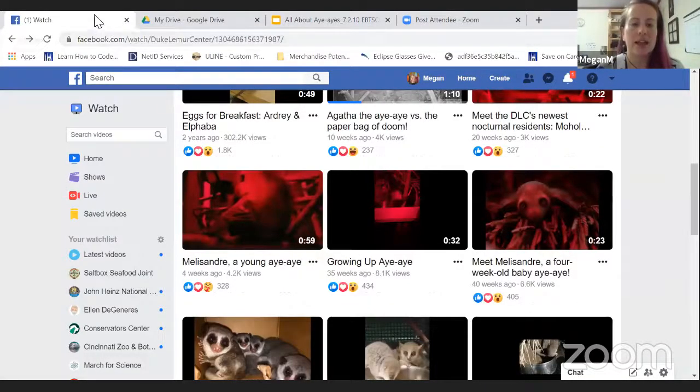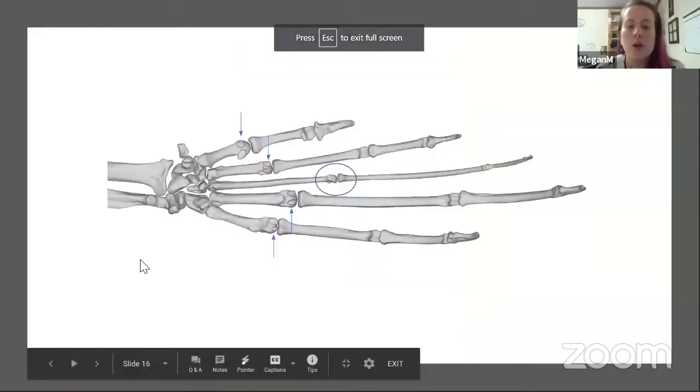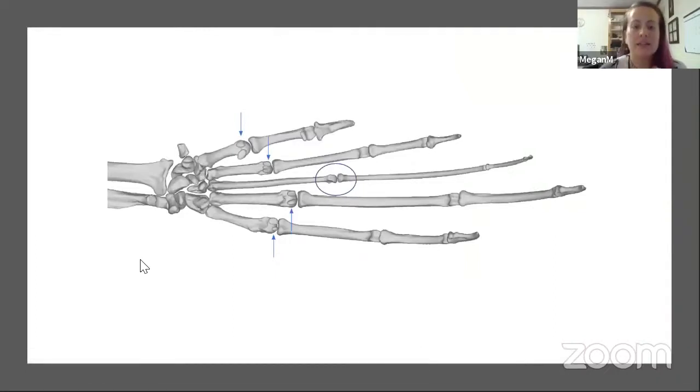And I actually have a scan of the tapping finger that we can see as well. So here is a scan of what an Ayeaye's hand looks like. And to give you an idea of what we're looking at, right here, just behind where the blue arrows are, this is what would be the bones in our hand. So it looks like the fingers start here, but that's just because we don't see where the hand is. So this is where the hand is. And then after that is where the fingers really start.